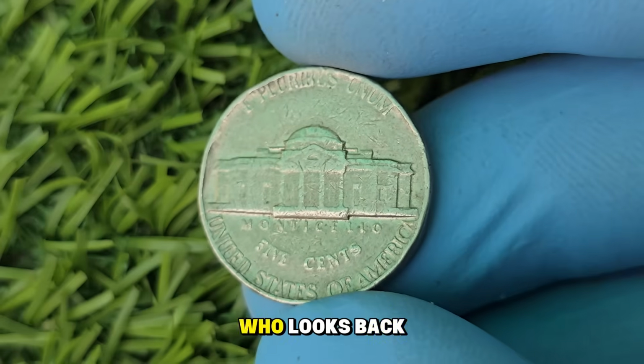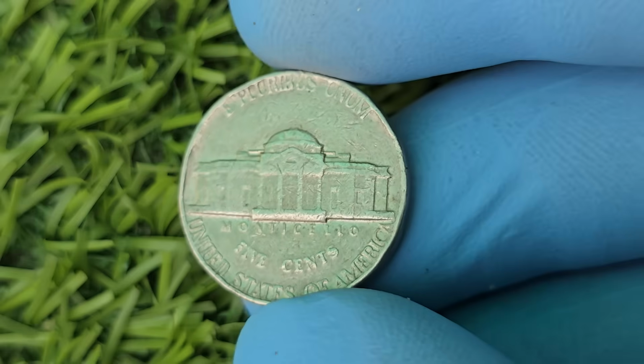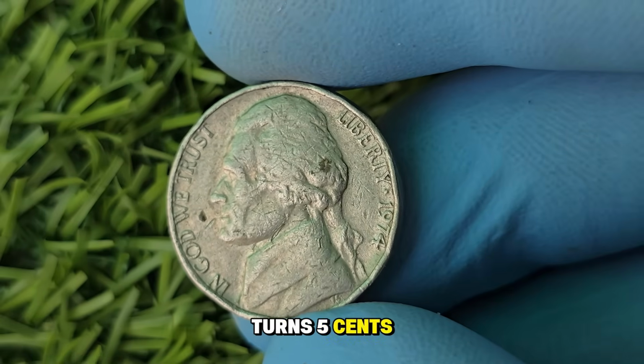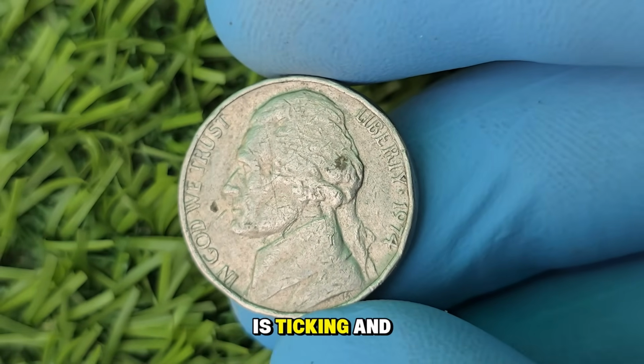Are you going to be the person who looks back 6 months from now and says, I almost checked my old coins, while someone else cashes in? Or will you be the person who turns 5 cents into a legacy? The choice is yours, but the clock is ticking.